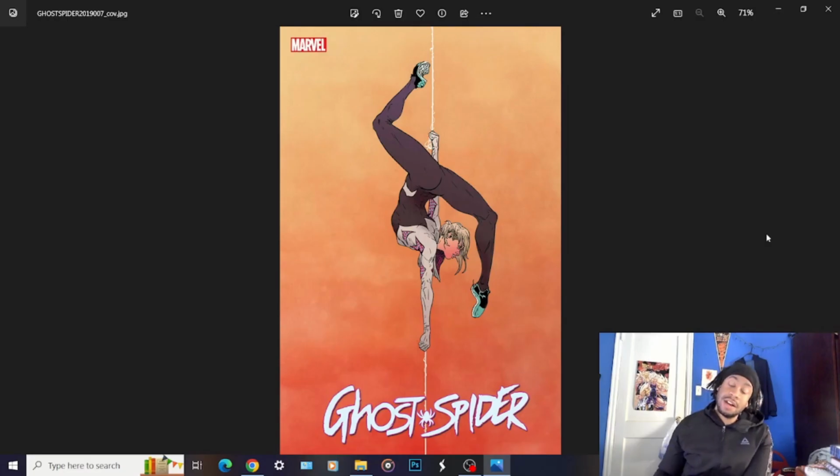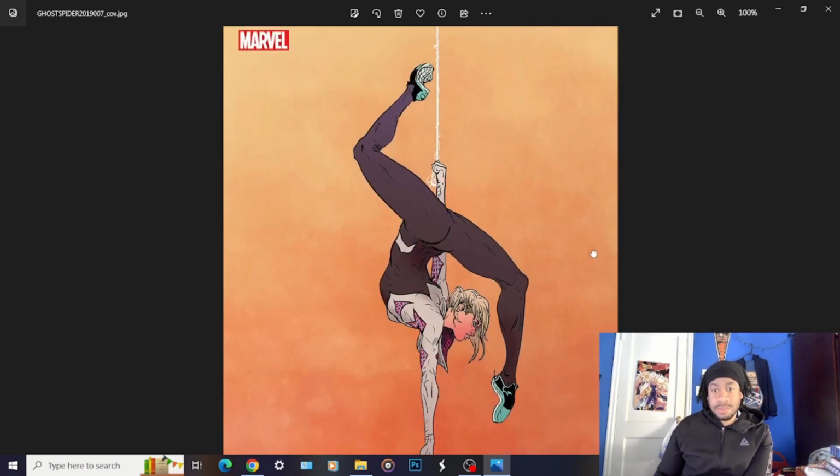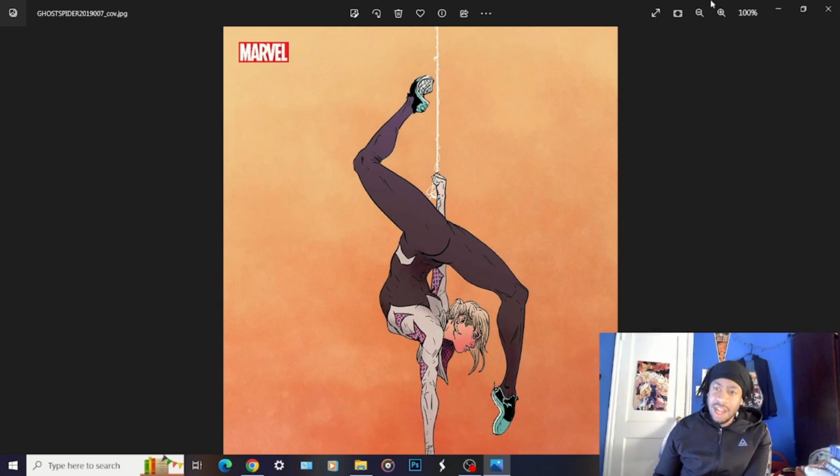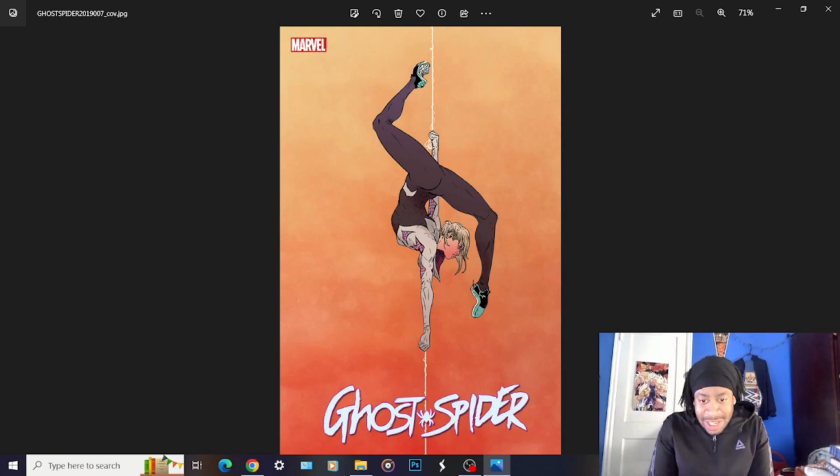Oh wow. It's a hell of a position there. Alright. God, that looks painful. Ghost Spider. Oh, that's sweet, by the way. The logo is down here at the bottom, the way everything is sort of leaning straight down to the ground. That's sweet. I like that a lot.